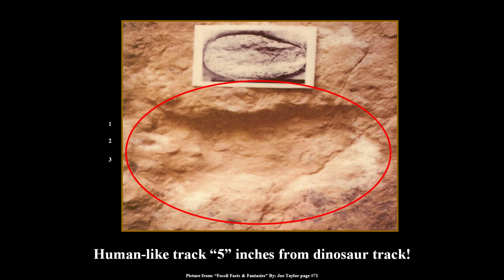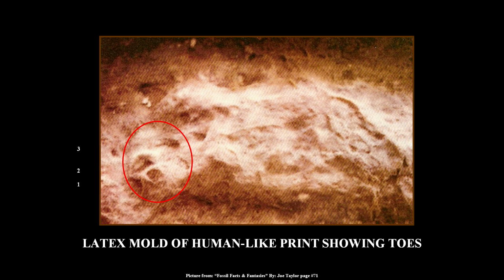This is that track, looking at it on top. And that track right beside it is a picture of the Miller track, or the Hugh Miller track, or Sir George track. We're going to talk about that in this video. But this right here is the latex mold.